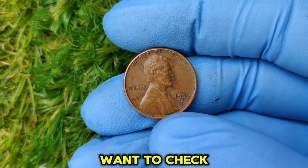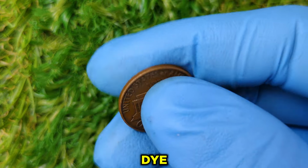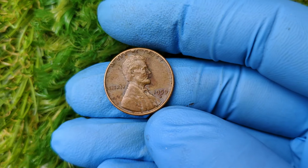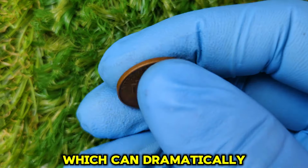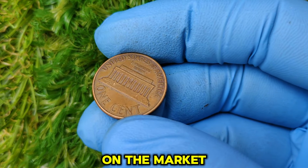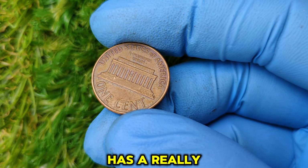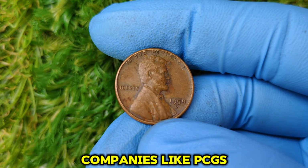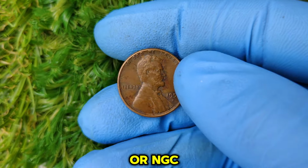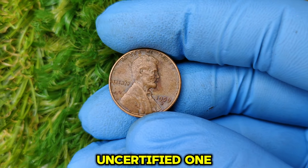You'll also want to check the mint mark for any errors, like a repunched mint mark or double die. If you find an error, it's a good idea to get your coin professionally graded and certified, which can dramatically increase its value on the market. Lastly, if your 1959D penny has a really high grade, consider getting it graded by professional coin grading companies like PCGS or NGC. A certified coin can sell for much higher prices than an uncertified one.